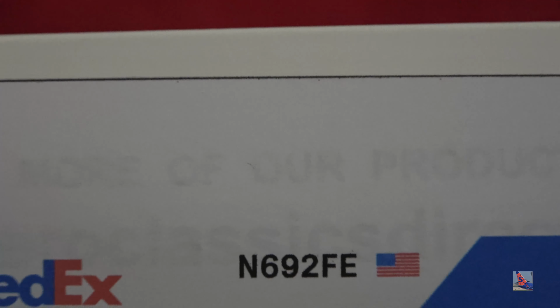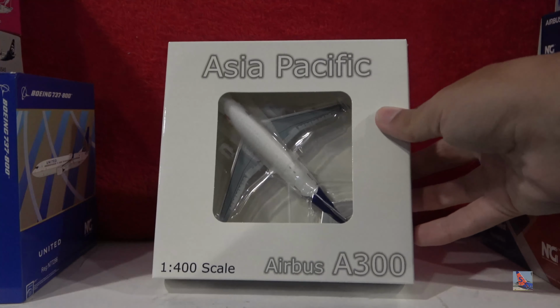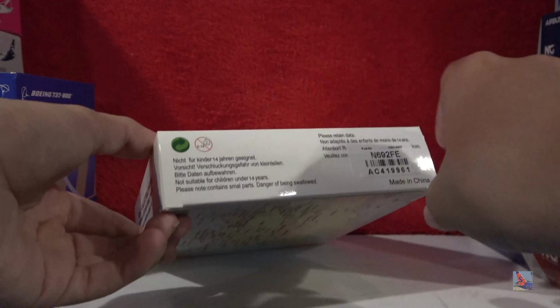It looks like they've got a little advertisement maybe for Aeroclassics Direct, because that's where I bought it from. My first time buying from them. They're a pretty good store, I think. Definitely buy from them again if they had more than just Aeroclassics stuff, but for Aeroclassics, they're pretty good.